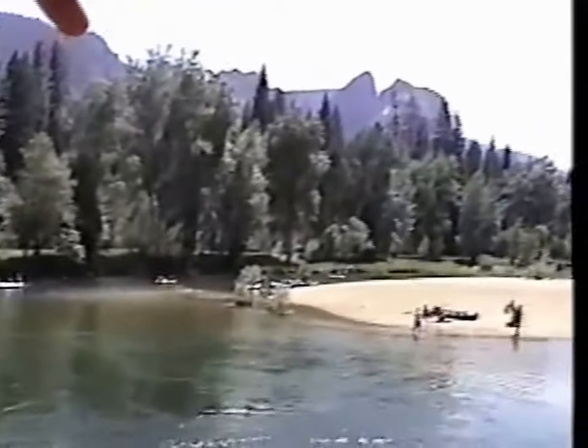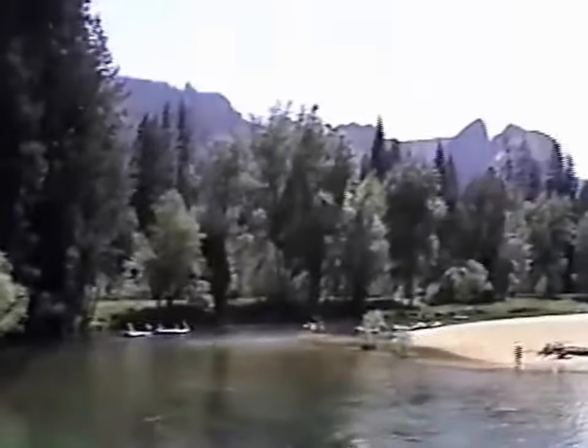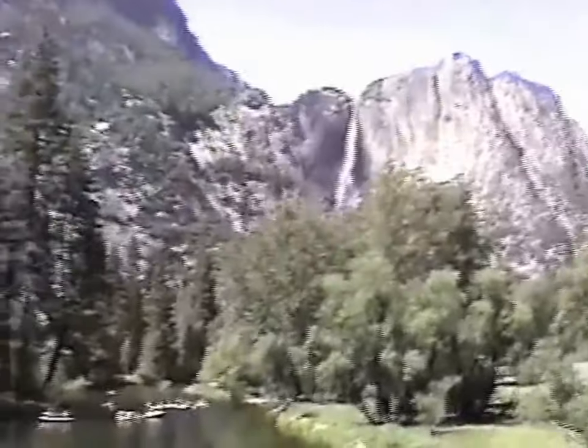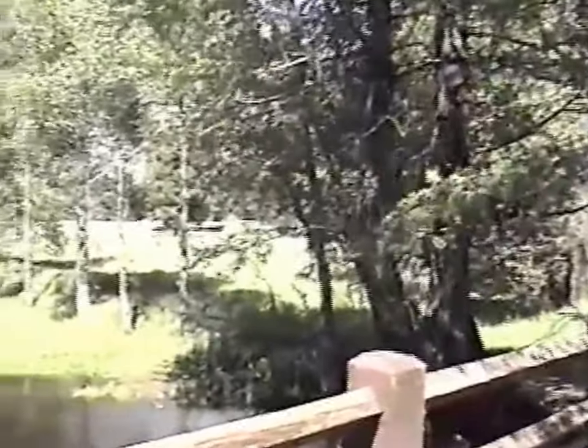Those are the Cathedral Rocks over there, right? Yeah. Is this Three Brothers over here, or is Three Brothers somewhere where we can't see them? Three Brothers is farther up, because we saw those when we were farther in. Okay. Up there. Three Brothers, I think, is back over there.